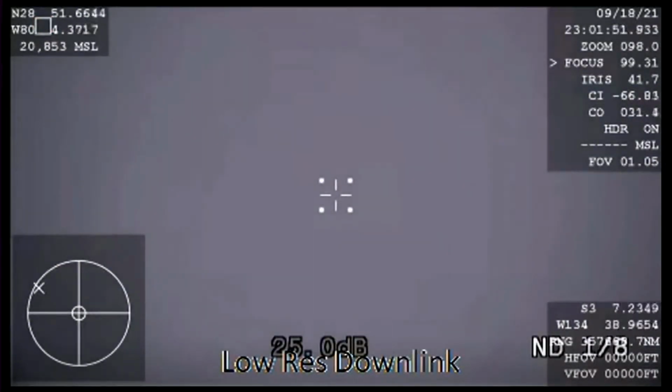Dragon, brace for drogue window. Copy that, SpaceX. We're bracing.